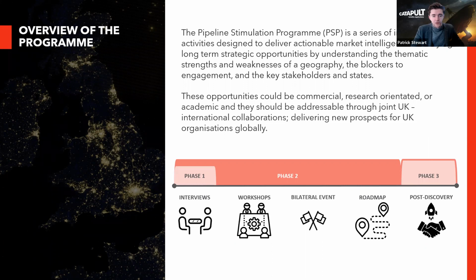and beyond, which will then hopefully lead into that phase 3 of post-discovery, where we can support in-country engagement and start to kick off activities in earnest that include both UK and Indian organisations through projects and new programmes of delivery. So in summary, the aim of the PSP is to identify the opportunity areas for UK engagement and collaboration, to generate awareness of areas for complementary and positive interactions, to enhance the visibility of stakeholders and states in country where we need to focus our efforts, and to improve visibility of the key supply chain and sector needs.